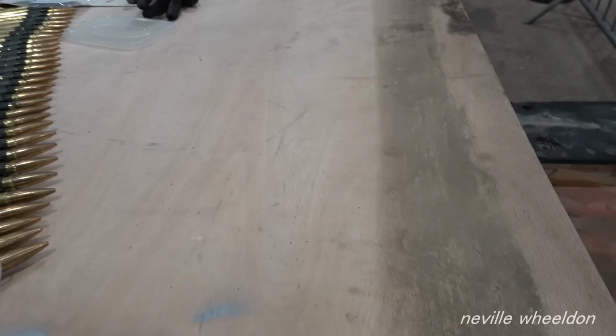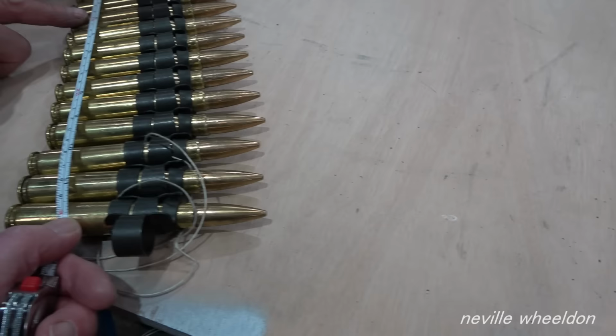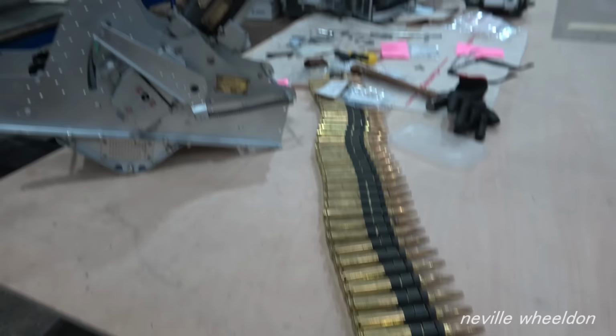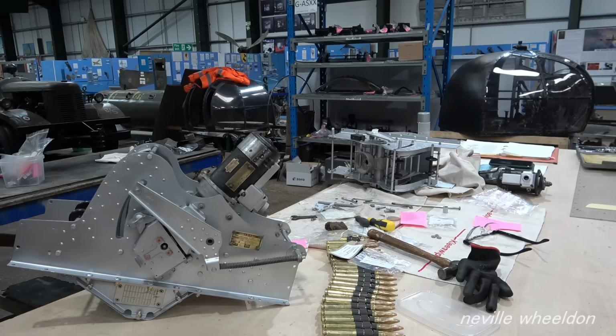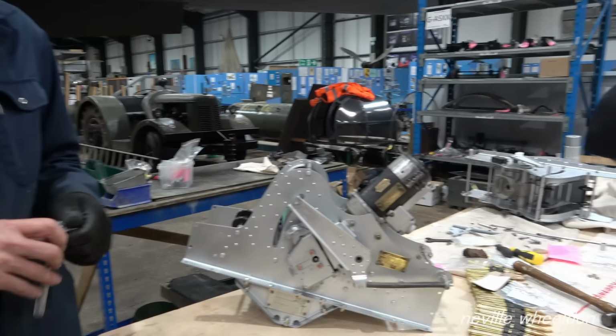Okay. Where's the foot? Can you see? Is that a foot? There it is. 2, 4, 6, 8, 10, 12, 13. Unlucky for some. So we've got 13 of these, times 30. That's 390, yeah, from the ammunition store to the guns.